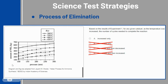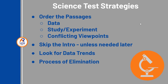And don't forget to use process of elimination. For example, this question, if you look at those graphs, do you see a place in any of those graphs where the data trend is going down or decreasing? No. So in this case, we could eliminate choice B, C, and D because they all include something about decreasing. So these are your strategies for the science test that can help you be more successful and pace yourself to get through the test in time.